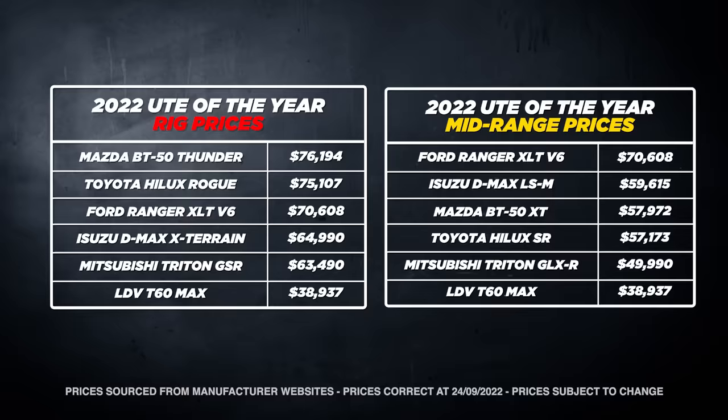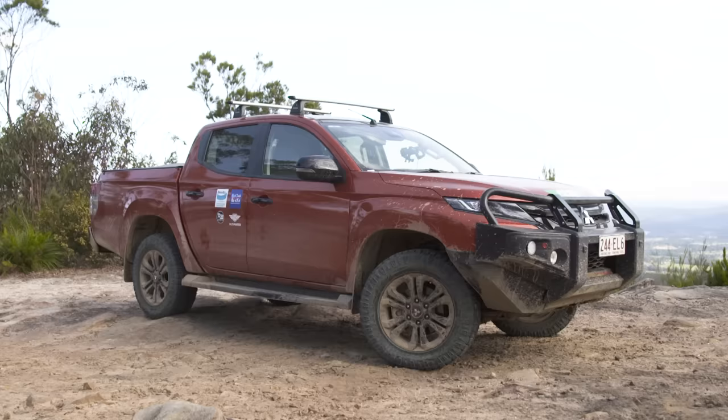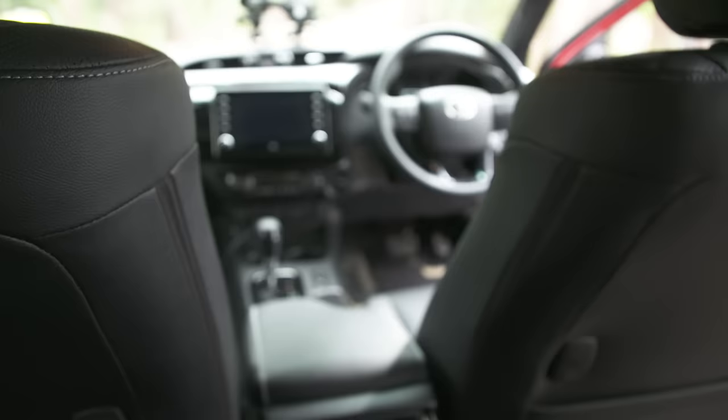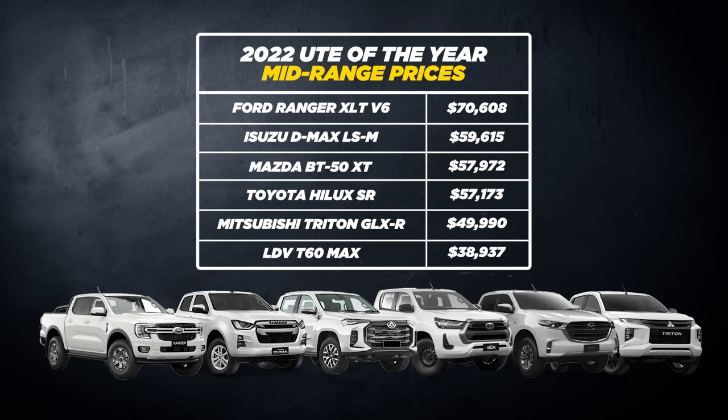The numbers for the vehicles tested have probably shocked you, and that's because we've got the top-spec Mazda, D-MAX, Triton and Hilux. This is not a fair indicator of value because the top-spec versions mostly give you cosmetic upgrades like fancier wheels, leather trim, sports bars and tray covers. To truly judge these vehicles on value for money, we've chosen the mid-spec version of each ute in white automatic dual cab. You can see the Hilux, D-MAX, BT-50 all sit in the middle of the pack in terms of pricing. The Triton comes in under $50,000, and the big story here is the Ford Ranger. You can only get the V6 in a $70,000 version of the Ranger.